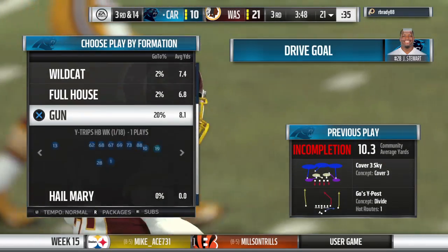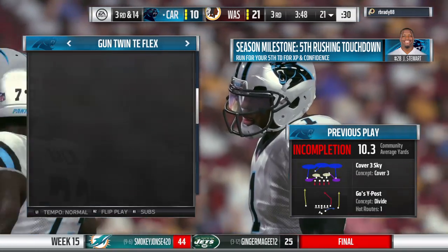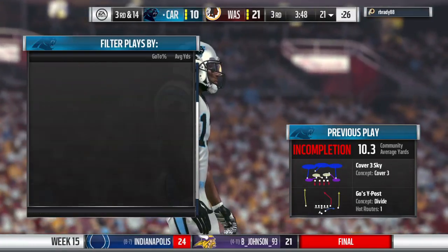Defender, when you're not there in the coverage, your best friend is exactly what we saw there. A big play shot taken by the offense. Unfortunately, it ended in a big drop.